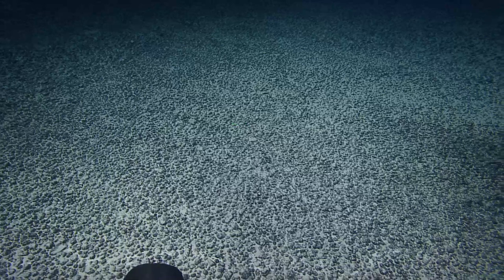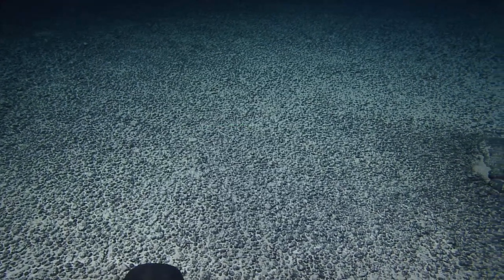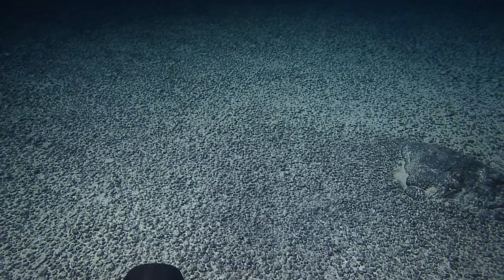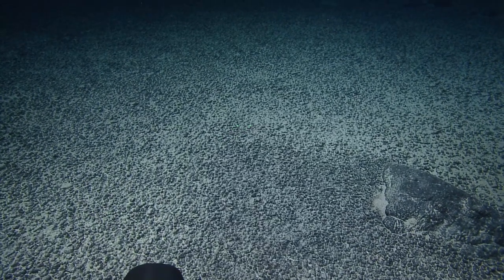Can we look a little more upslope on HIPAC, just to see where waypoints 8 and 9 are? Okay, good. There we go. Beautiful.